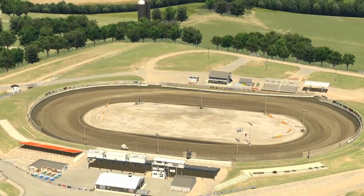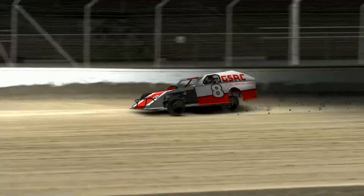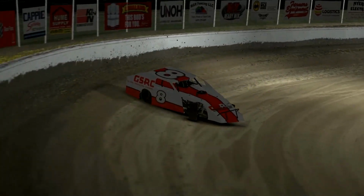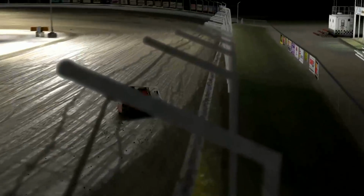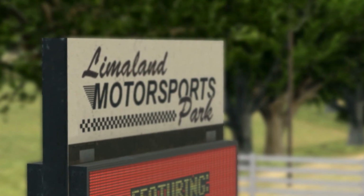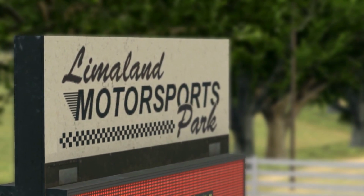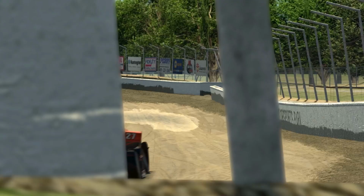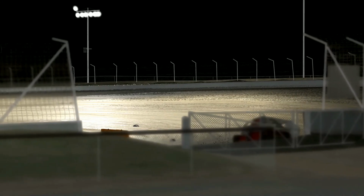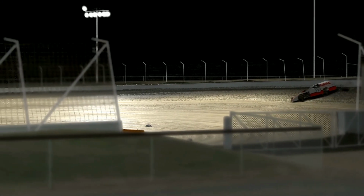start the dirt model. On top of the local heroes battling it out every Friday night, the track in real life plays host to the UMP Modifieds, who put on a thrilling show every time they descend upon the track. All in all, Limaland provides amazing racing, and it's an absolute driver and fan favorite. Dirt racing popularity is on the rise in the nation, and it's on the rise in iRacing. This is our guide to Limaland. Enjoy the show.